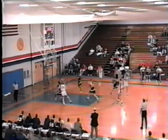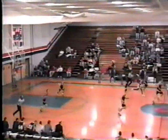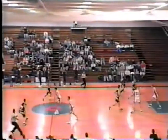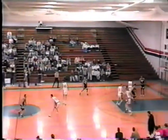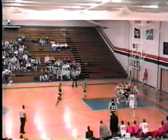Hammond wide open from the three-point line and nails it. Boom! Obviously, the Muskies have not done their homework, or they would know that Rob Hammond is a threat from anywhere on the court. He gives them a two-point lead, 23-21, 8 minutes to go, first half.